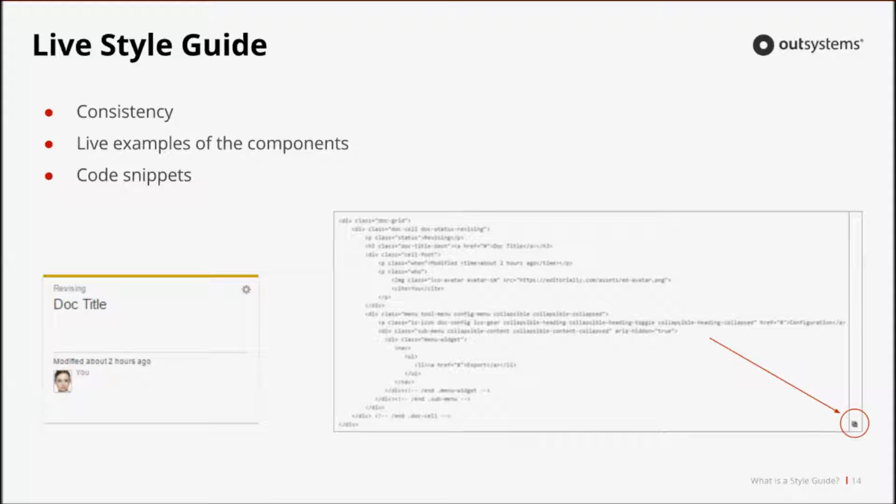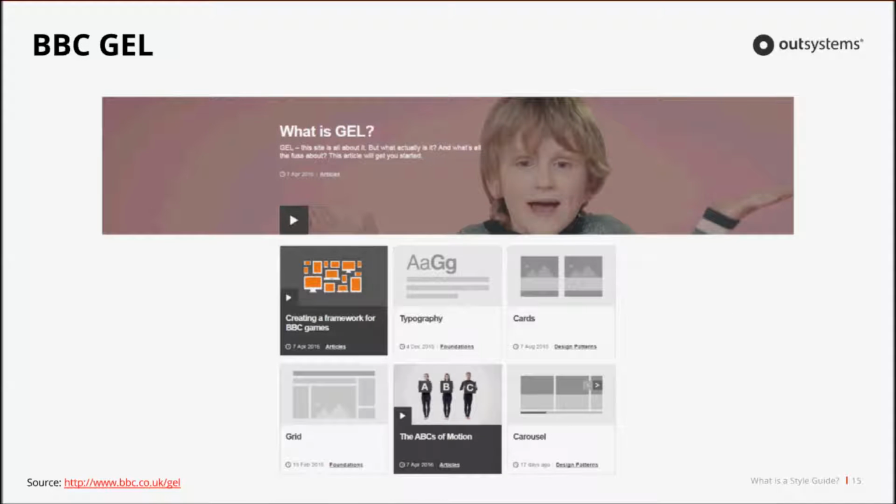Now that we saw what a lifestyle guide is and how it could help you in your project, I want to show BBC GEL. BBC GEL is a good example of a very well built lifestyle guide. On the home page they have blocks for patterns and components with the rules to follow inside, of course, and we'll take a look into the typography and the cards.